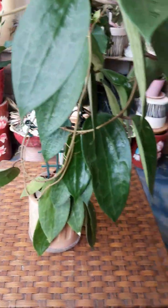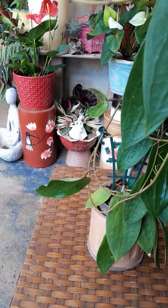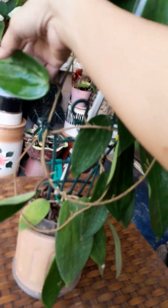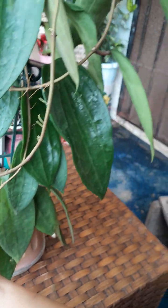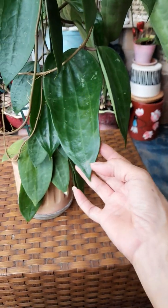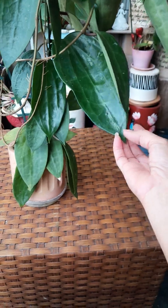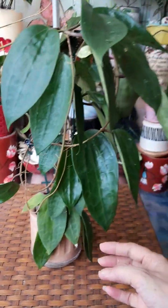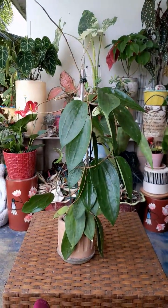There's 2 stems. 1, 2. There's a new one. It hasn't flowered on me yet. This is the new leaves. These are the new leaves that just grew, and it's big. But look at this one. Look, it's so huge. Isn't that pretty? Oh my gosh. I don't know, but I get excited. And this is how tall she is.